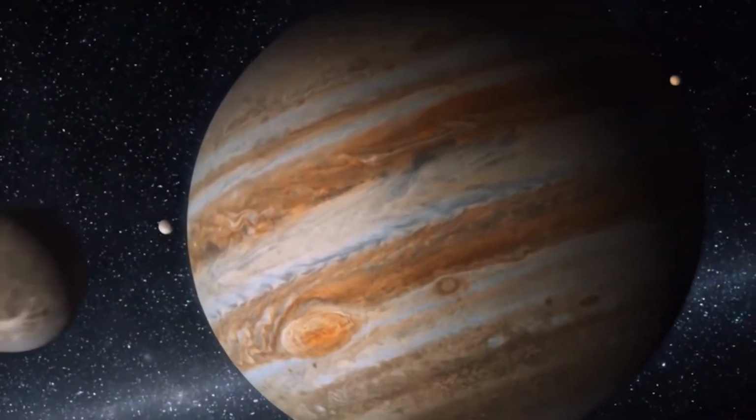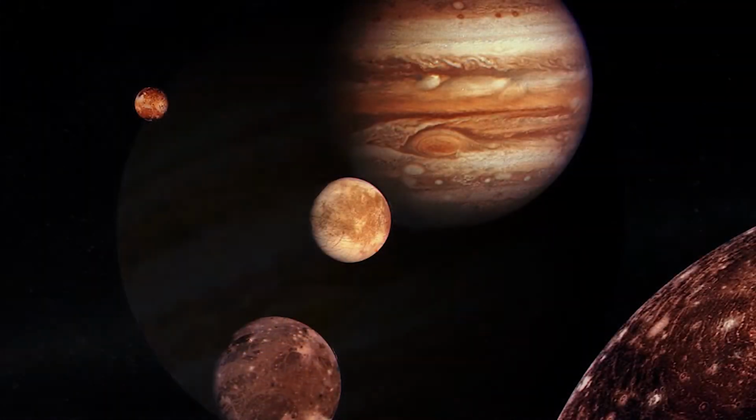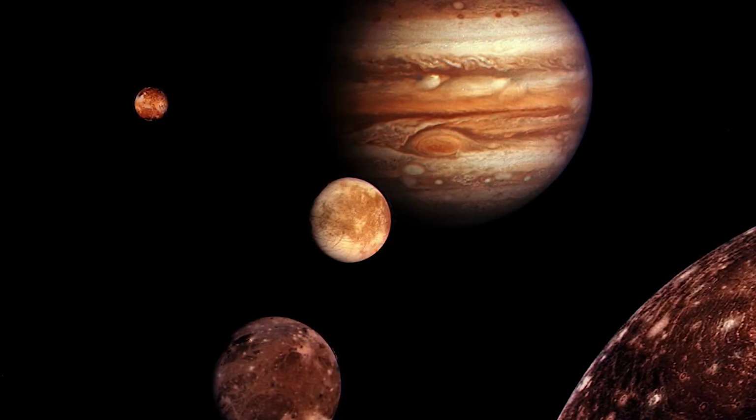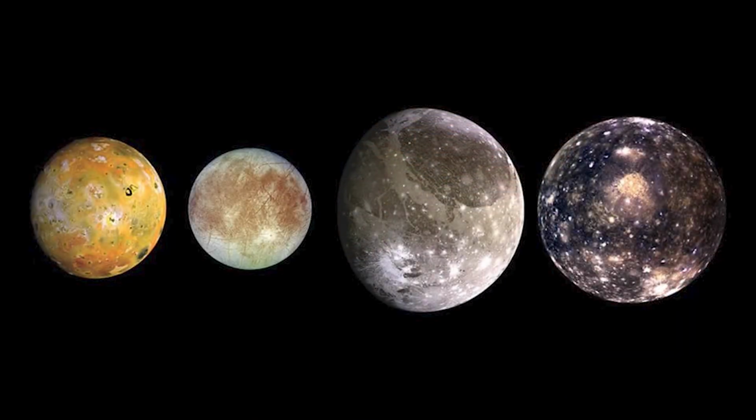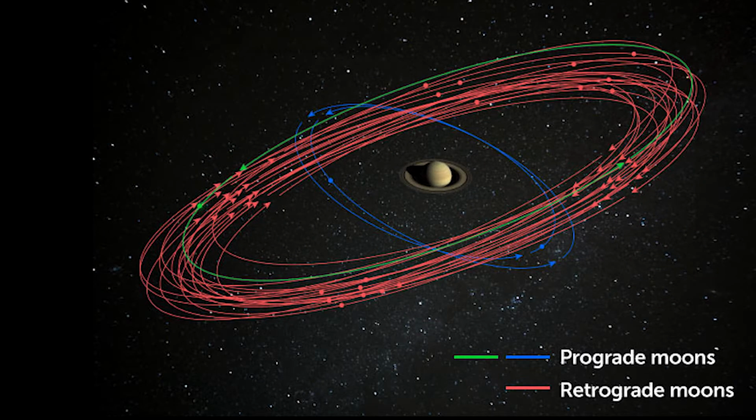Jupiter is the largest planet in our solar system. This gas giant is home to 79 moons, 4 of which are of critical scientific interest. These 4 moons were the first of many to be discovered orbiting around the planet.